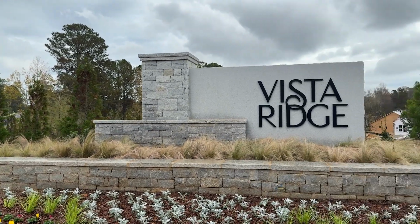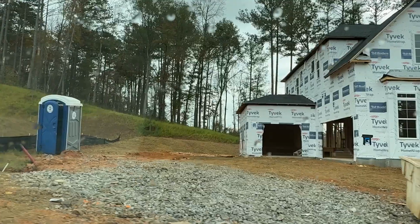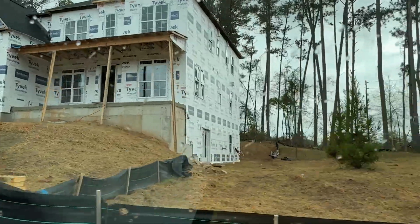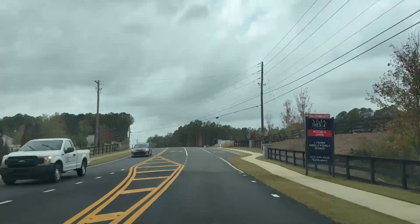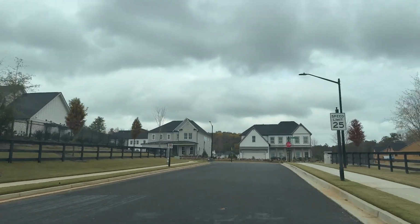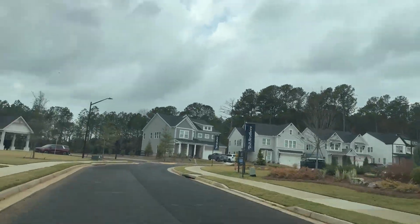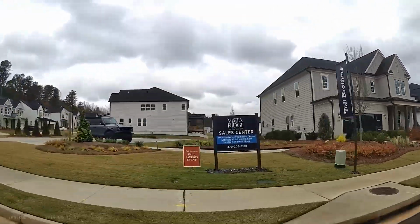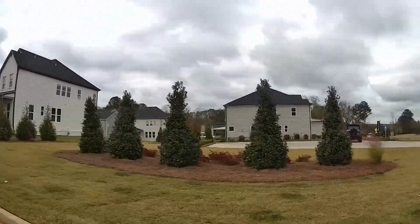And Vista Ridge is a pretty amazing community for several reasons. One, because you got bigger lot sizes and a lot of new construction, and also it's built by Toll Brothers. Some of you may know it is a renowned builder, not just in Georgia and Metro Atlanta, but also in the entire country. And this particular community is located in Woodstock, Georgia. So it's in the Cherokee County area and within the Woodstock city limits.